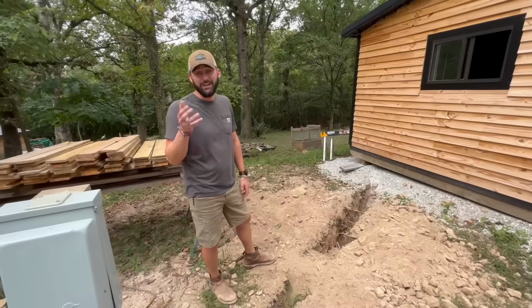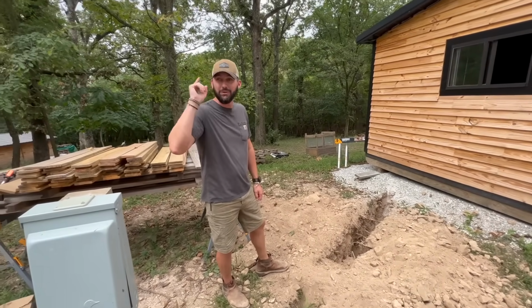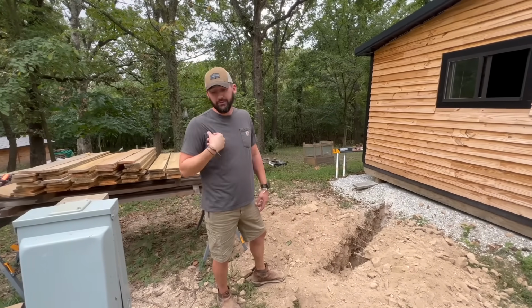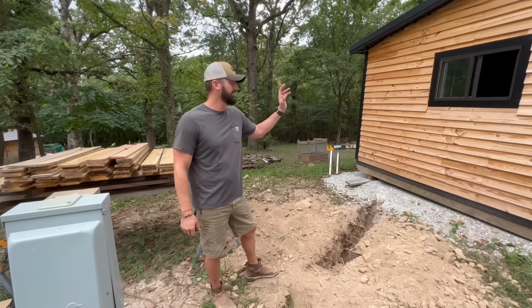So we had the trencher for 8 hours. It only took me about 3-ish hours to do that run over there for the shawfish. So I got a little selfish and I was like, man, I'm gonna go ahead and dig a trench so I don't have to do it by hand to the shed.